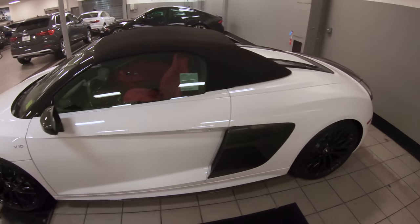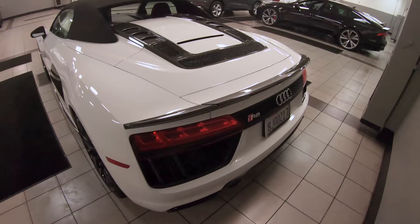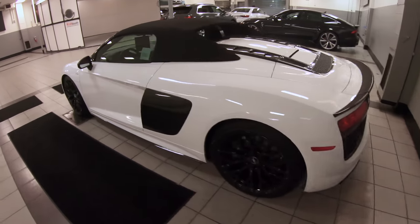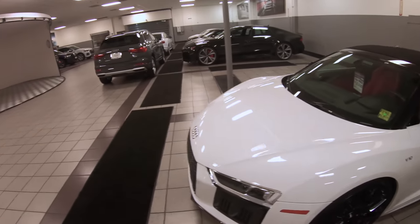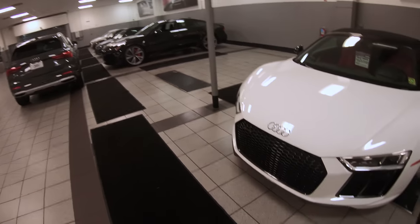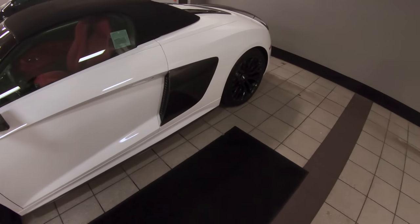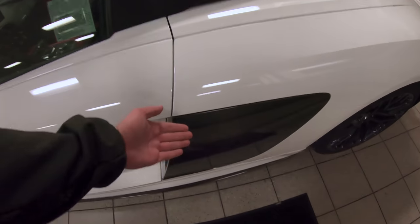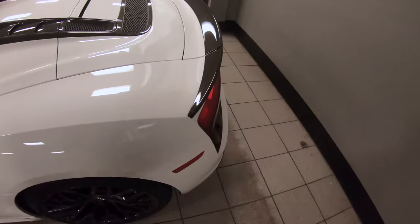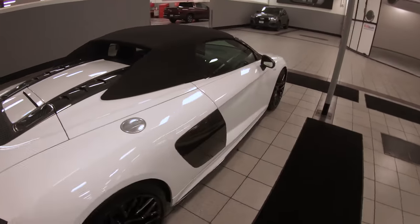I mean, white and red too, but I will never actually... Oh, this lip spoiler looks the same as mine. Nice. I don't see any coupe I'm looking for, because I don't need all those V10 Plus upgrades, to be honest. I don't need all those carbon things, because I'm gonna put my own. See, even look at this. I don't need this. I'm gonna get a GT4. It's wide, sticks out much wider though. I like this, but I'm gonna get a GT4. Anyway, there's no way I can get the spider though.